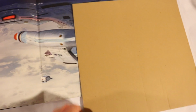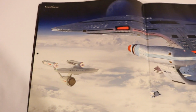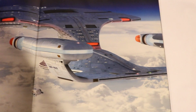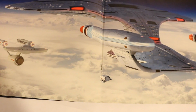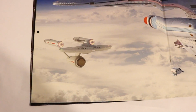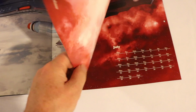And the centerfold. Oh, no, this isn't a centerfold. It is a centerfold. It looks like the Enterprise D meeting the original series Enterprise. That's nice. This one is called Temporal Intersect. This is by Elaine Rivard. But there's the Enterprise D, and a shuttlecraft. Is that from Star Trek 5? Or do they reuse that? I'm not sure. It looks like the Star Trek 5 shuttlecraft. But it's the centerfold there, a real nice centerfold.